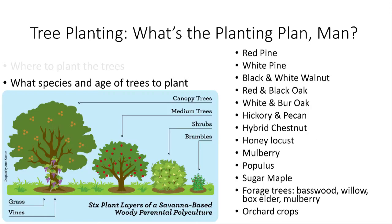Here's a list. This came from Wisconsin, but a lot of these are applicable to Iowa. It's by no means exclusive, but these are things that we've seen in some context can work well in pasture settings. And notice at the bottom there's one bullet for orchard crops, and that includes a lot of different things potentially. And you can think about how these different species work together potentially. Can I have a large canopy tree that's growing next to a hedgerow of shrubs, et cetera, et cetera.